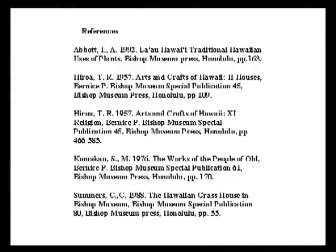Now finally, here are the references I used in preparing this talk. And in the future, we'll try to bring a native person into the picture who actually is more knowledgeable about actually, you know, constructing a house like this. But I hope this lecture at least has served the point of introducing to you the various housing styles that were used by ancient Hawaiians and the various materials that were used.